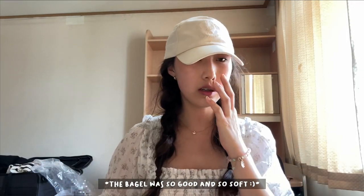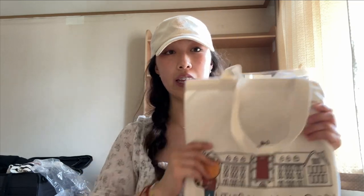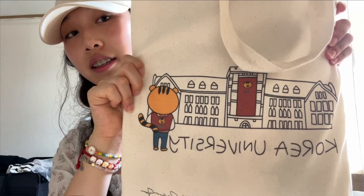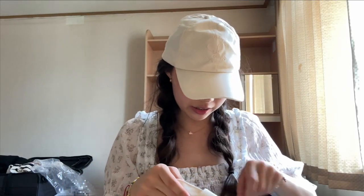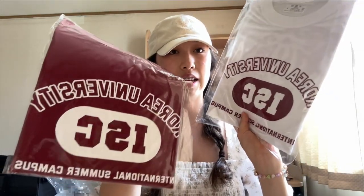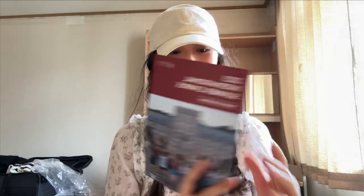But I also got a pack, like a little welcome gift from Korea University, and it came in this tote bag. It's so cute. And then they gave a lot of things. So they gave two shirts, one red, one white, a plastic folder, two plastic folders, this is just a guidebook.